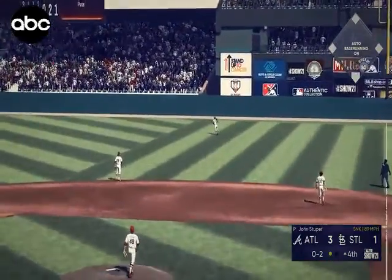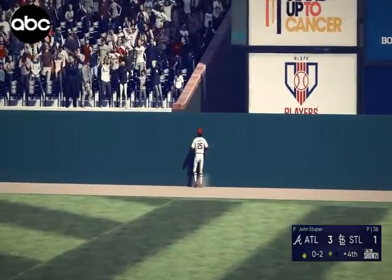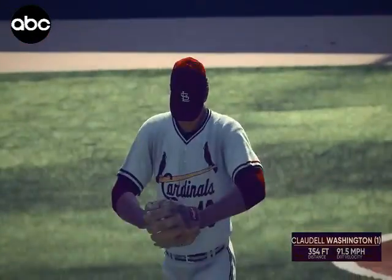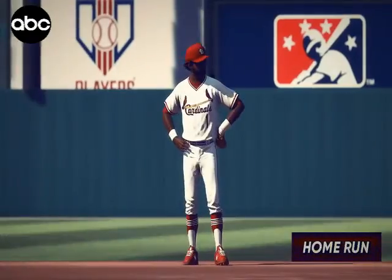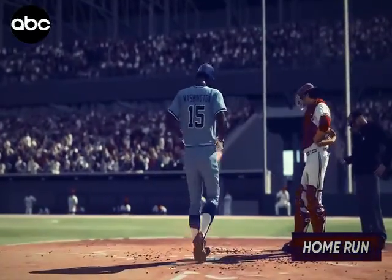Drives it to deep right field. Right fielder looking up, and this one is gone. A home run. A solo shot here to straightaway right field, as the Braves open things up. It's 4-1.